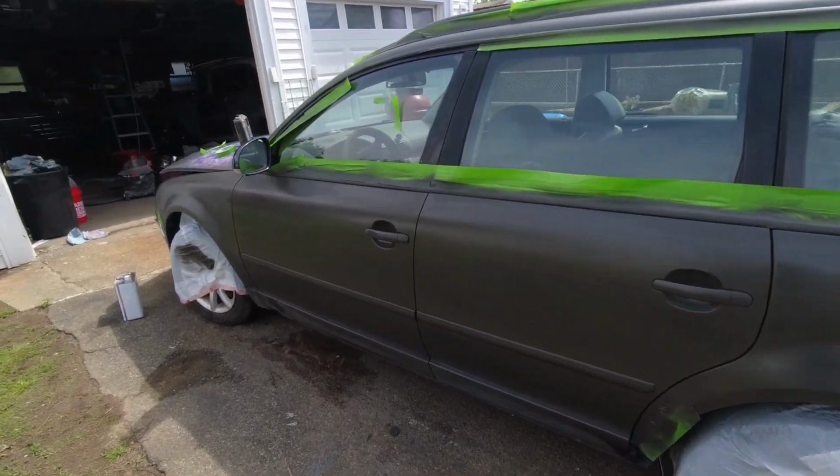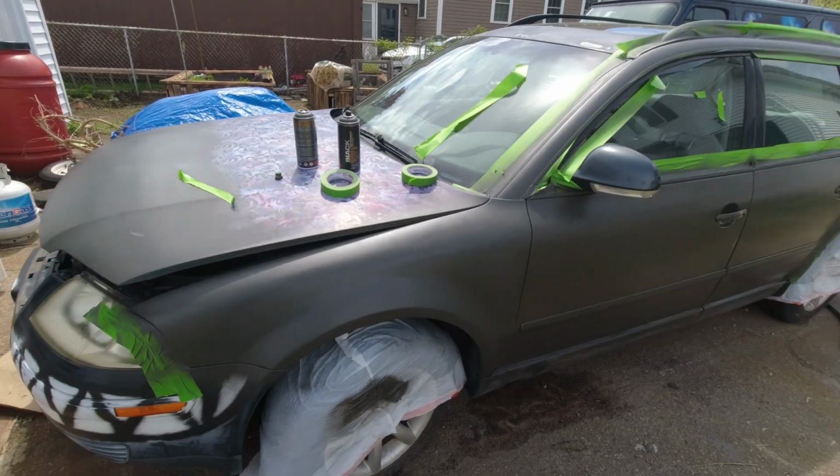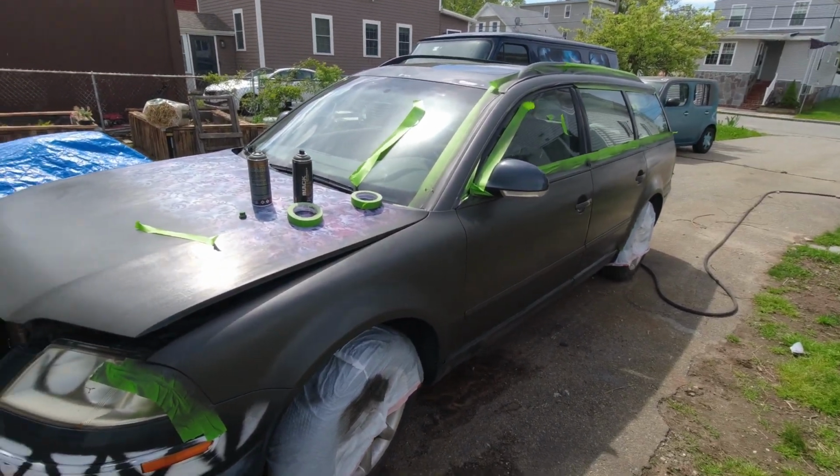I mean, I'm not going to get much for this car regardless, so I need to stop being quite so obsessive about perfection on it and more obsessed with finishing it. But I mean, it looks okay.